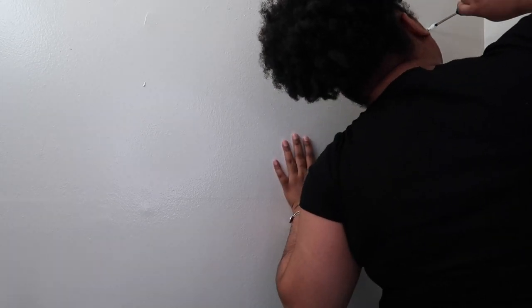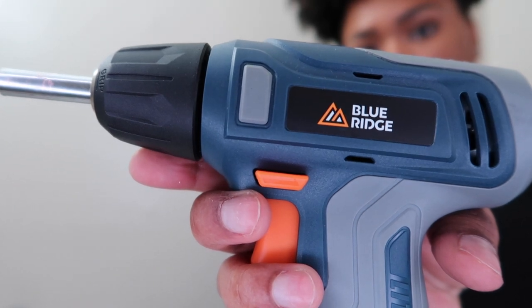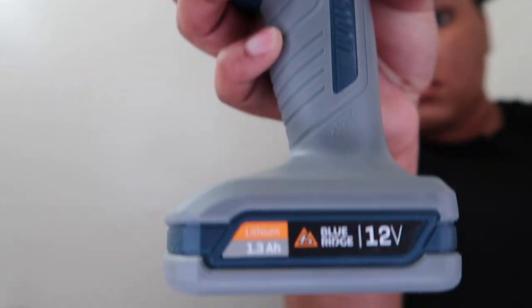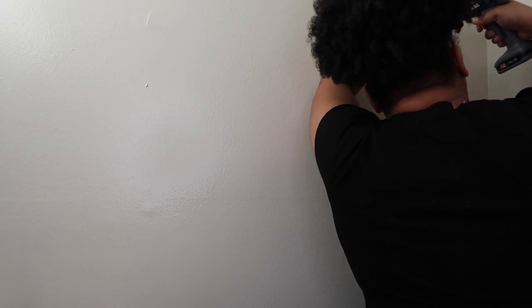Actually, this is later in the day because my outfit changed. I had went out to go to brunch with one of my friends. There's my drill. I got this from Target. I'll link it below. It's Blue Ridge 12 voltage. But yeah, I had to put my hair up. I had to think of something real quick because I went to brunch with my homegirl in the city.